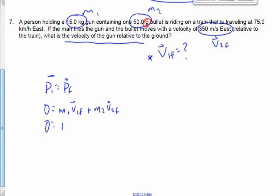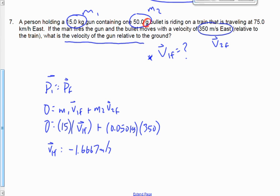M1 would be 15 kilograms. V1F is what we're looking for. M2 is 0.050 kilograms. You could actually go grams here as well, just like you could go kilometers per hour in conservation of momentum, because the units cancel out. But you've got to be consistent. We've either got to convert the kilograms to grams or the grams to kilograms. V2F is 350. When we solve for V1F, it should work out to be negative 1.1667. Now remember, that's relative to the train.